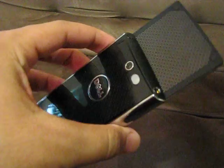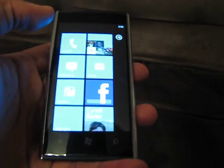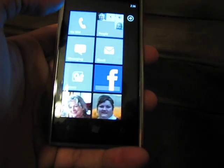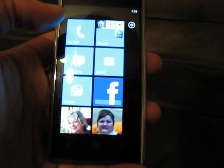It's just, call quality and camera are actually deal breakers. I don't know people who don't take photos now. I always take photos with my phones. So a little bit of a problem. So Windows Phone 7 gets the thumbs up. The Dell Venue Pro gets a thumbs down.